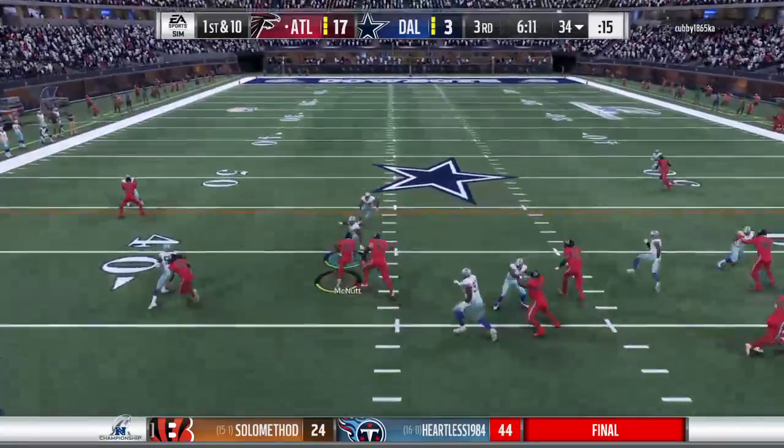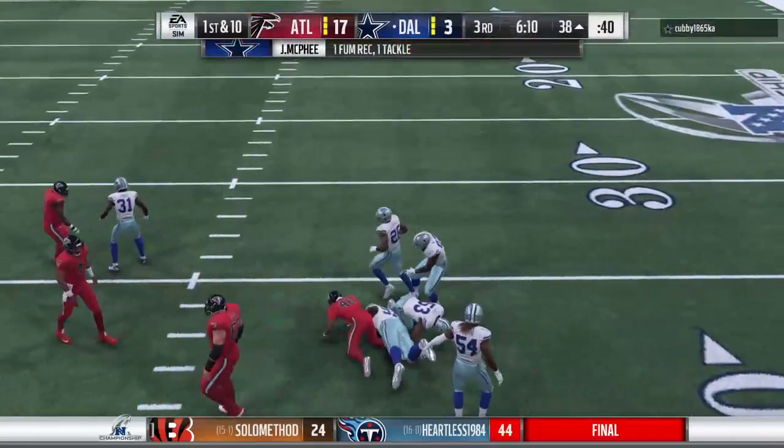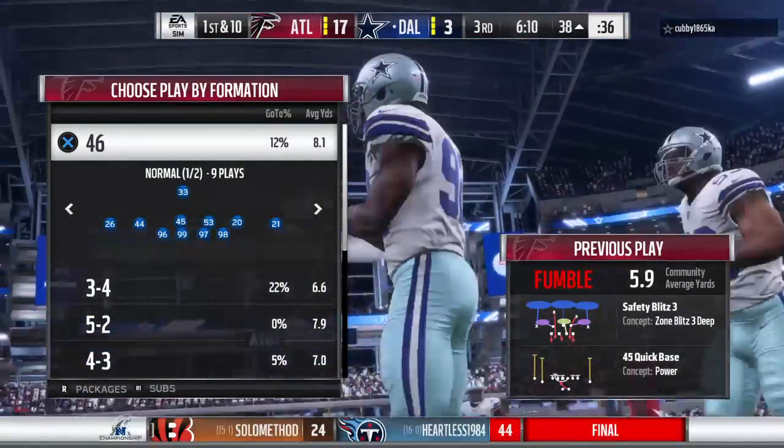They'll run it now out of the gun. And he lost the football. It's picked up by the Cowboys. And they have possession, and they have it at the 38-yard line.